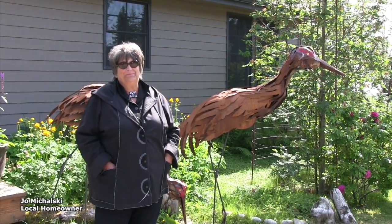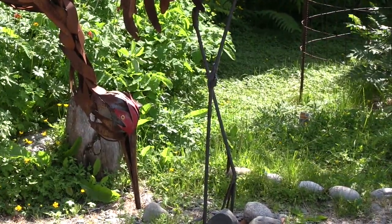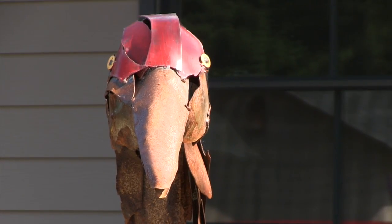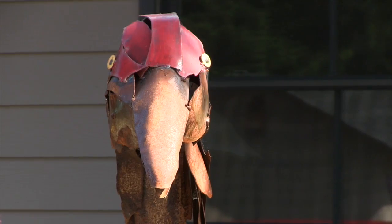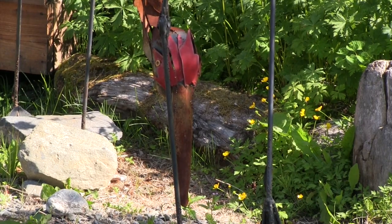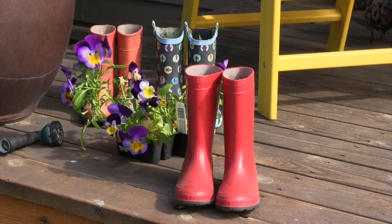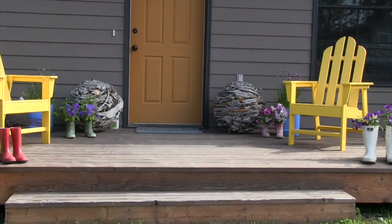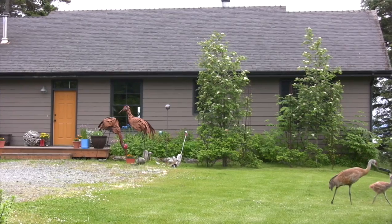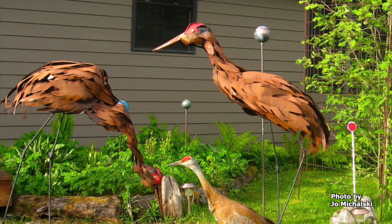The cranes behind me are made by Cindy Shake, and she's an artist in Anchorage. And she had a show at a gallery up there about 7 or 8 years ago, and I saw these and I was immediately attracted to them. We've got cranes here in Homer, and in our neighborhood we have a pair of cranes that come back to this same neighborhood every year and nest. And once we installed our metal cranes, they have spent much more time in our yard, and in the yards of our neighbors on either side of us, who have also added cranes and crane statues, and the live cranes seem to feel safer with the metal cranes around them.